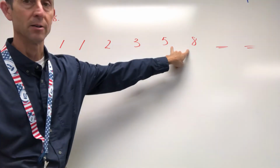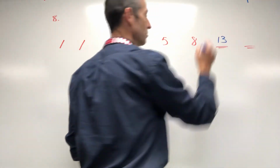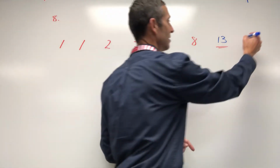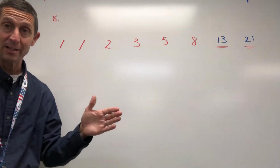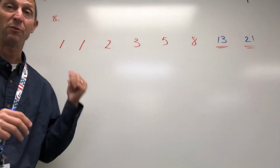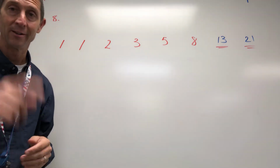So down here, you have 5 plus 8. We add that together. Oh, that's 13. And on this last one, 8 plus 13, that gets you 21. So your job today, figure out all these number patterns, and once you figure out the pattern, apply that rule to get the next two in the sequence.